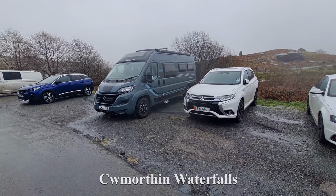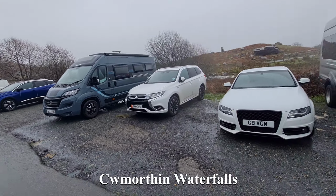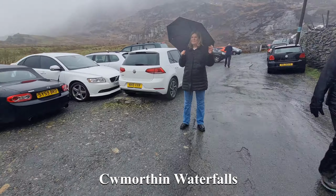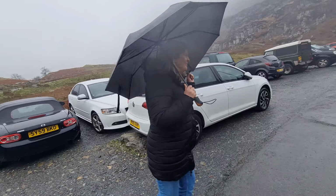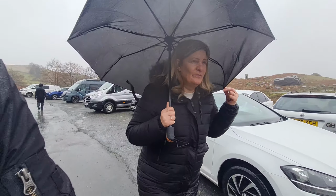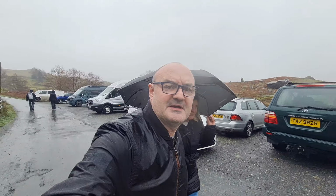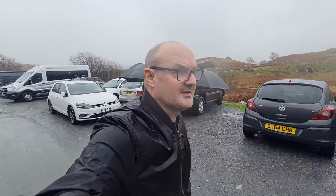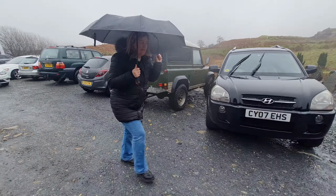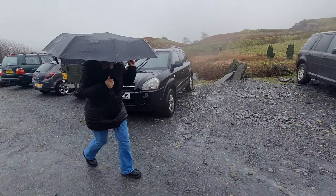Right, we've come out in the van and we've driven for a mile and a half to some waterfalls. Tracy's got her umbrella so her hair doesn't go curly. Yeah, I already have some curly. Hey, yours has gone curly. Look at mine. Mine's really bad. It's gone right curly. And so, yeah, chucking it down still.